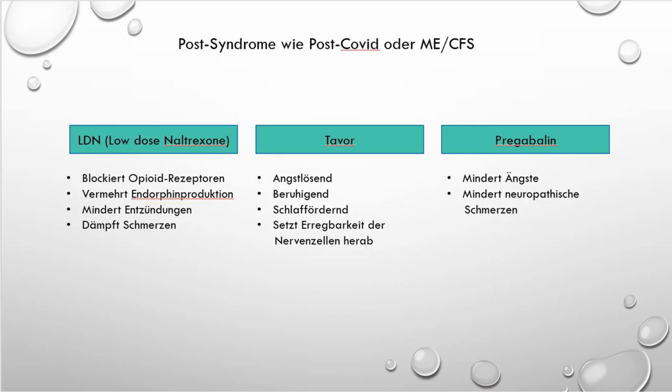Interestingly, in conventional medicine, ME/CFS patients are given low dose naltrexone, which blocks the opioid receptors and thereby increases endorphin production. This influences the immune system and reduces inflammation. Pain is also reduced. In 1984, LDN was used for the first time in the USA to treat drug addicts. It was only later discovered that it can also be used in other ways in low doses, because in some diseases such as cancer, multiple sclerosis and so on, the endorphin level is reduced, which can cause symptoms.